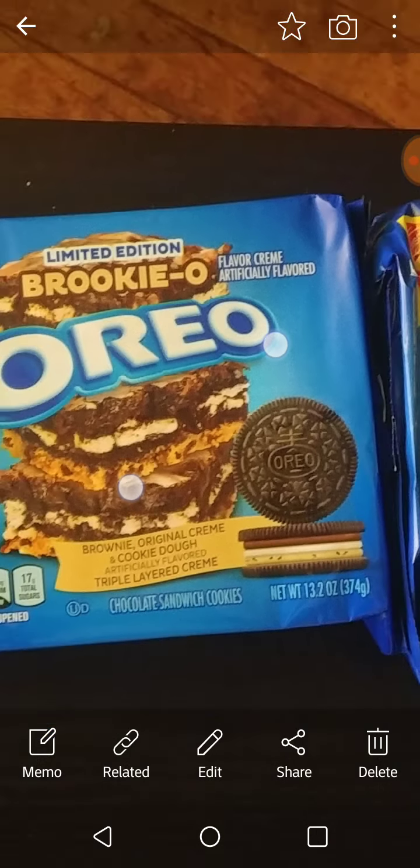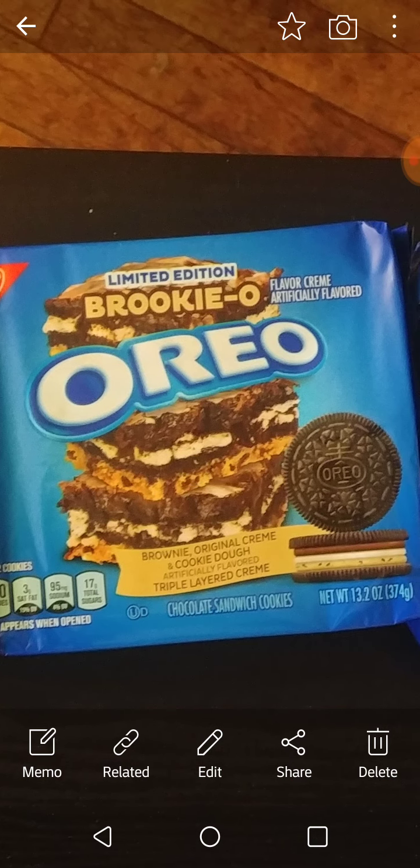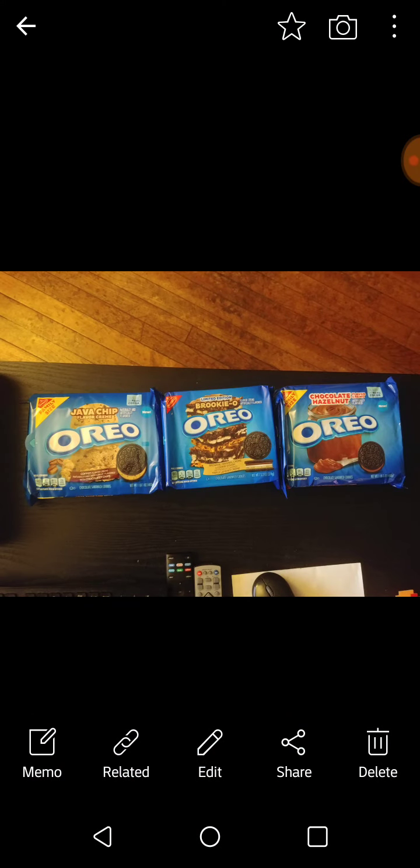But apparently this is some online, well, not online, but somebody on Reddit or something made this, mixed in Oreos with brownies and cookie dough. And that's why it's called a Brookio. And when I did research on it, Oreo was like, well, you're using Oreos, so we're going to just take that name and make our own Brookio cookies.